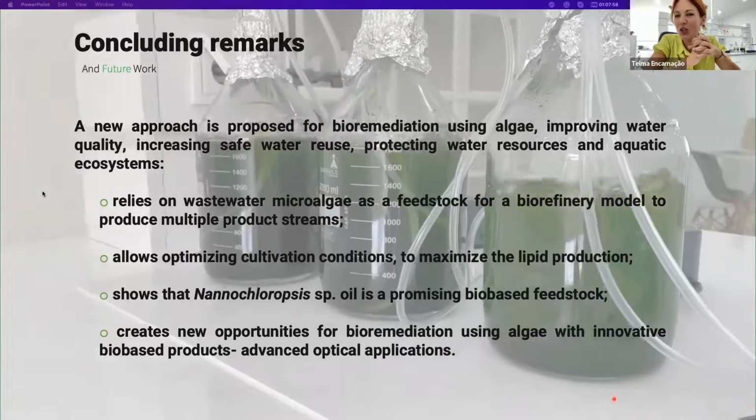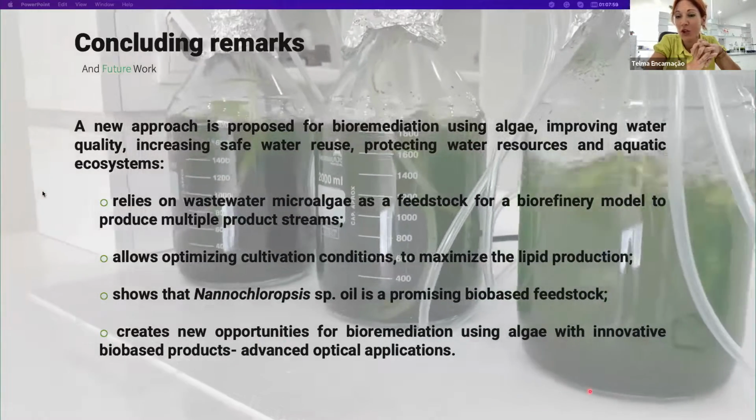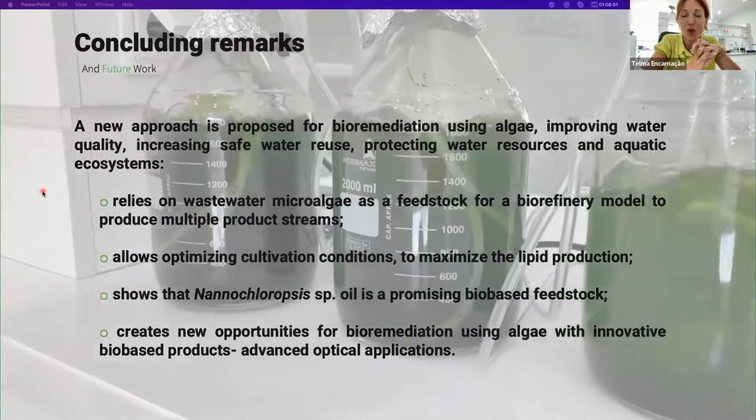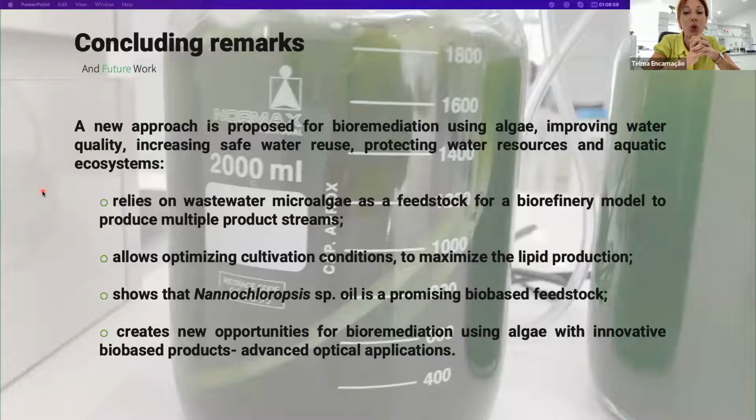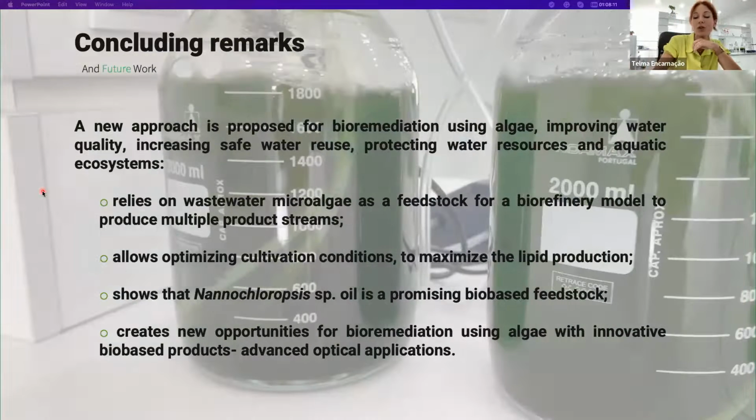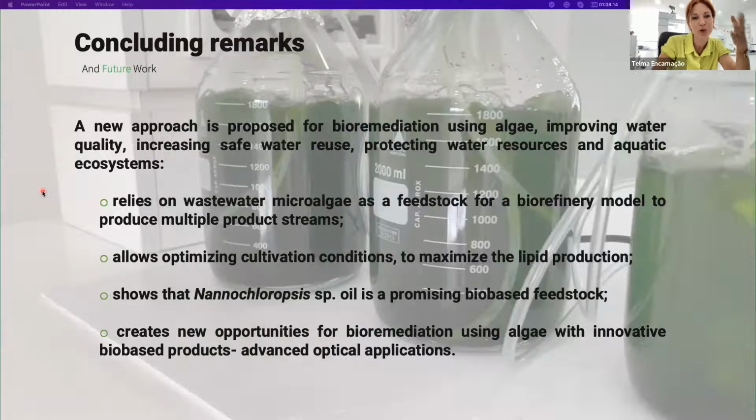A new approach is proposed for bioremediation using algae, improving water quality, optimizing the production, and converting pollution into high-value products.